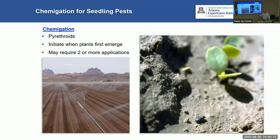Generally, at the end of the set, that first set of water, this is what we do on the experiment station. We run them for 48 hours. That last half hour in that set, we put the pyrethroid out, sterilizes the soil, and we don't have problems with beetles for the most part, or crickets. Sometimes you may have to come in with an additional one if you have a lot of outside pressure coming in. That's for the most part.